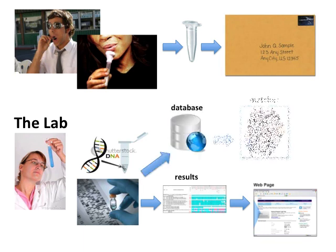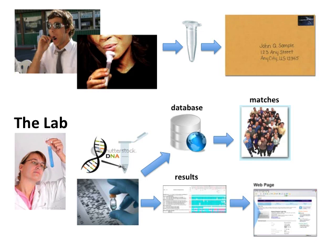Not only do they give you your own results, but they compare your results to everybody else in the database. And they give you a list of your matches. And you will have thousands of matches. Just concentrate on the top 10%. And for goodness sake, do not add them to your Christmas card list. You will get writer's cramp.